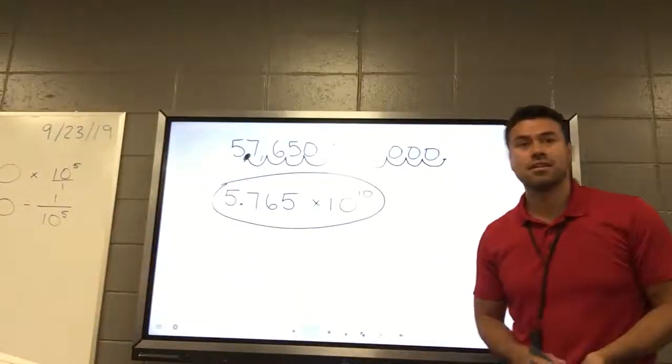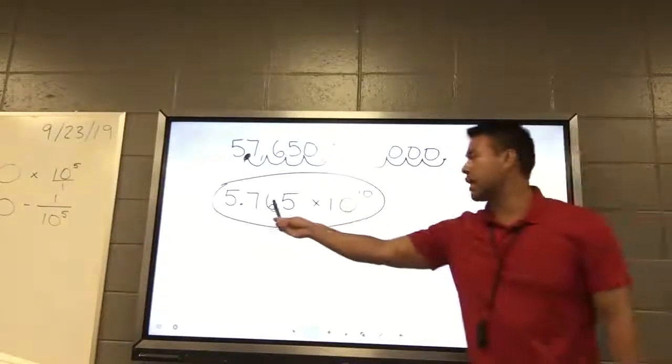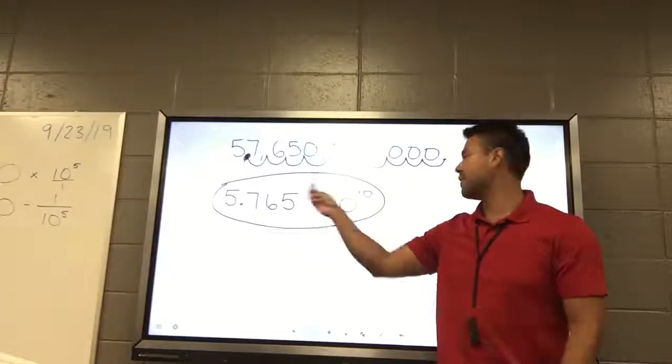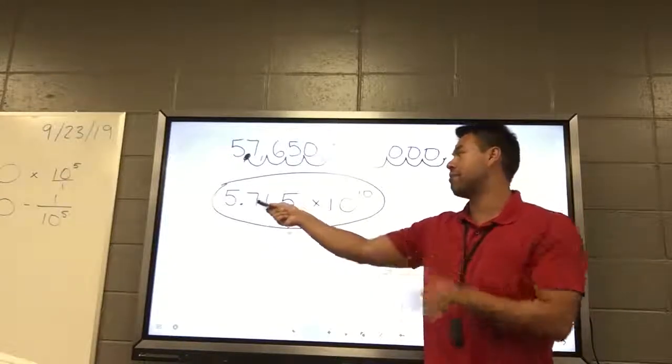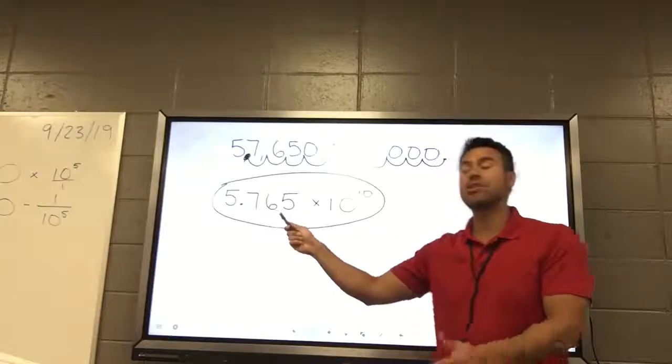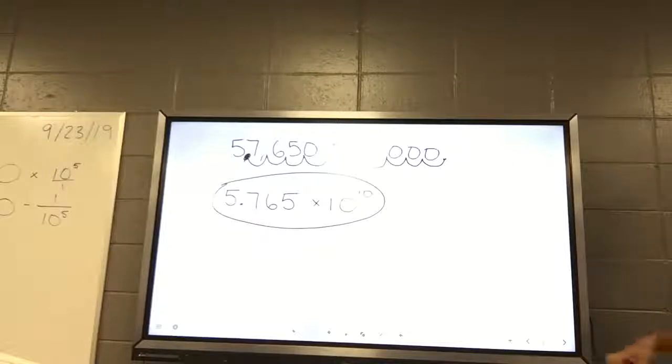Do the restrictions always stay the same? Yes. This number has to be between 1 and 10, and this has to be an integer, to make it proper. You could not make it between 1 and 10, but then you would have to make it into the proper format. That's later on, that's next year.